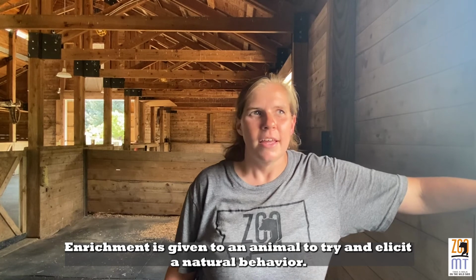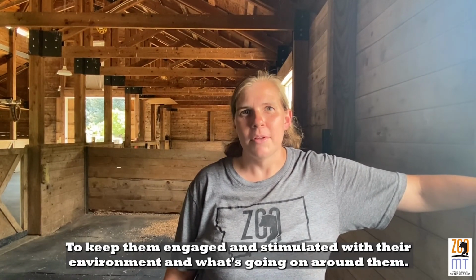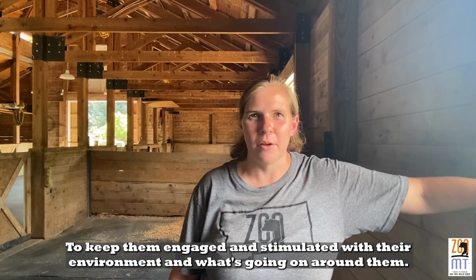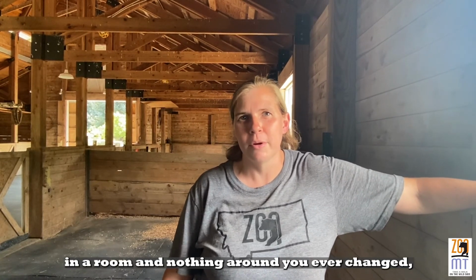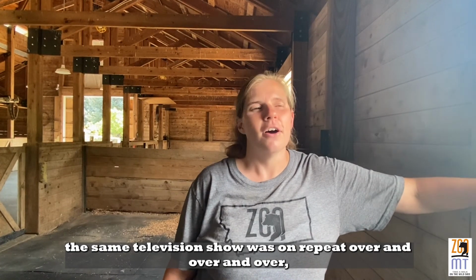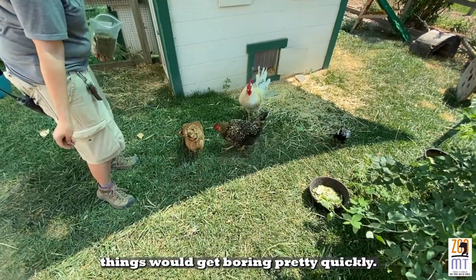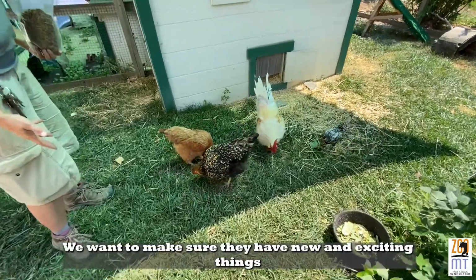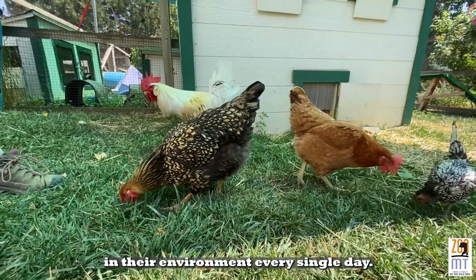So enrichment is given to an animal to try to elicit a natural behavior, to keep them engaged and stimulated with their environment and what's going on around them. You can imagine as a person, if you spent your entire life in a room and nothing around you ever changed, the same television show was on repeat over and over, and the same music was playing, you had no change of scenery, things would get boring pretty quickly. So for these animals, it's the same sort of thing. We want to make sure that they have new, exciting things in their environment every single day.